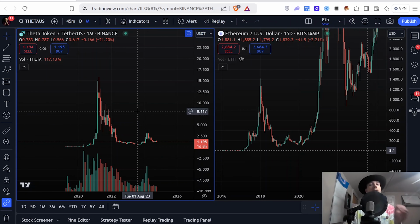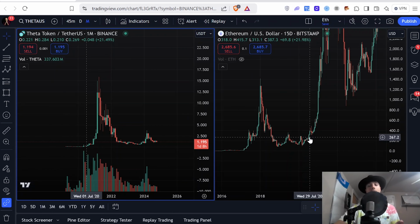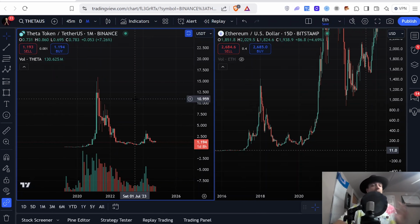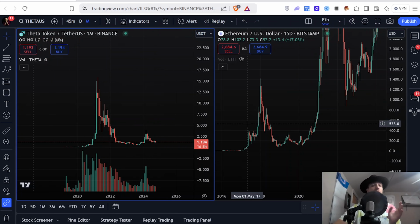You can see how shockingly similar these two cycles really are. There's a lot of similarity between Theta right now and Ethereum back in the day. What does that mean for us? Well, that basically means that Theta is set up a lot like buying Ethereum before we broke out in 2020. In 2020 and 2021, Ethereum really started to break out and go crazy. And Theta right now is exactly the same setup. It's super undervalued, same ABC correction, same market structure. Everything about this chart is exactly like Ethereum back in the day.